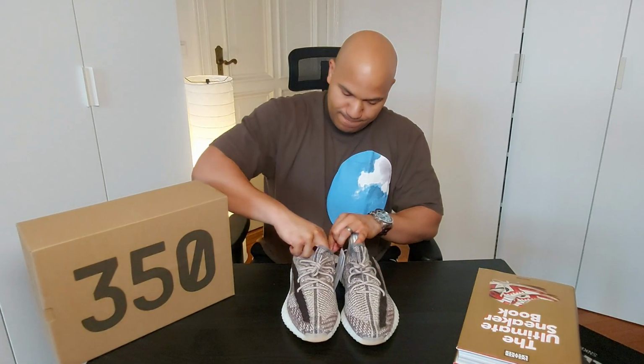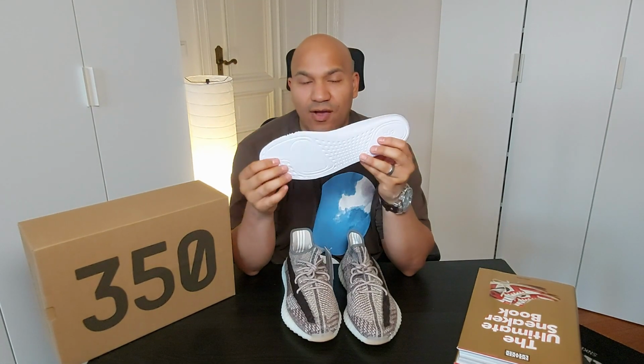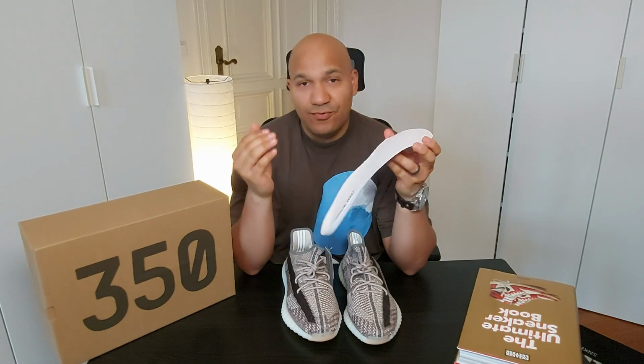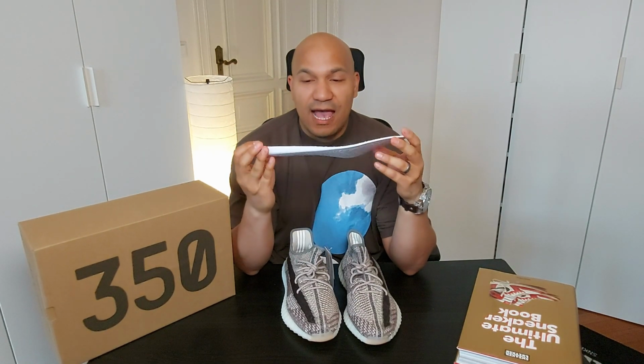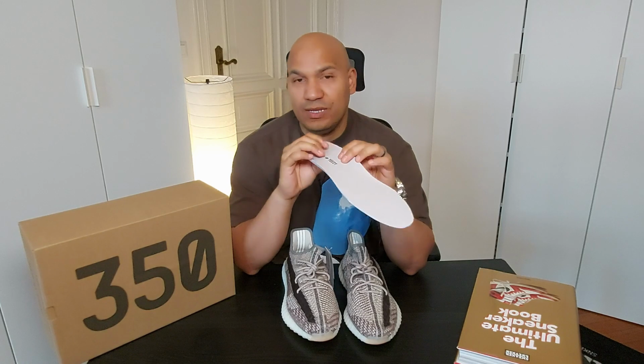Now, why don't we look at the interior of the shoe? Pulling out the insole, we have a traditional Adidas Yeezy insole. It is not Ortholite, it's just your standard Adidas Yeezy insole. And when it gets to sizing, which is the next subject that I want to discuss, if the 350 V2s are too tight, what people usually tend to do, a very easy fix, is just popping these out and going about your day.